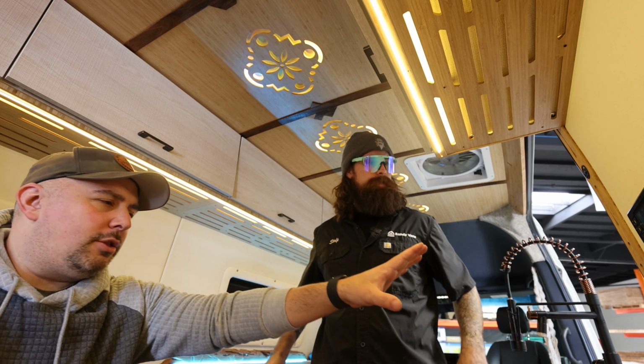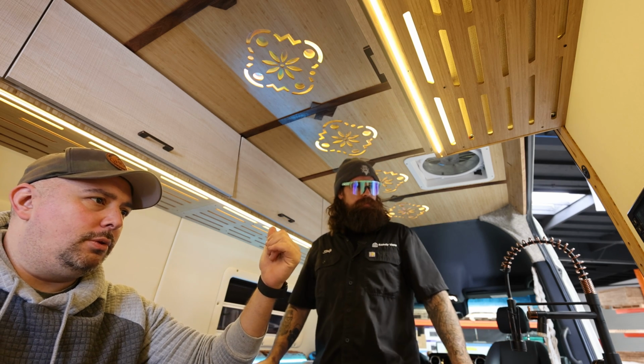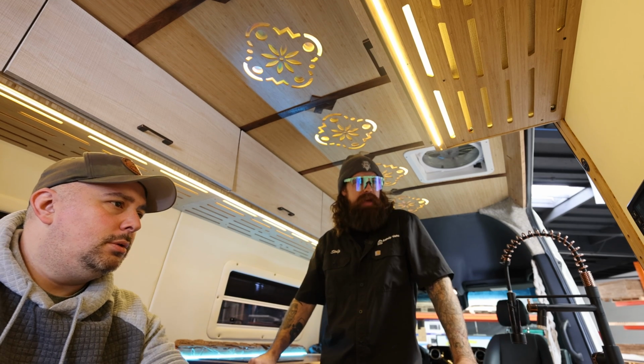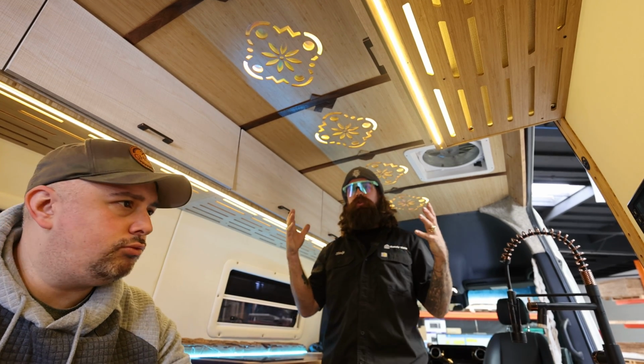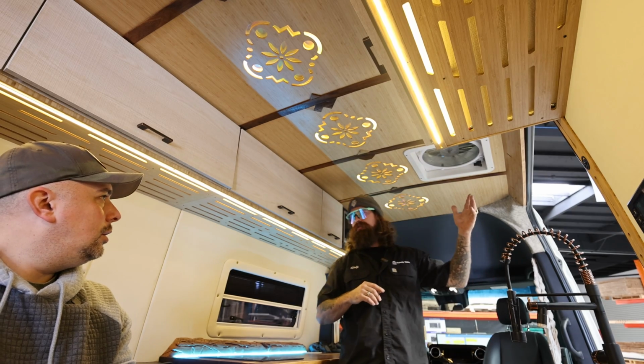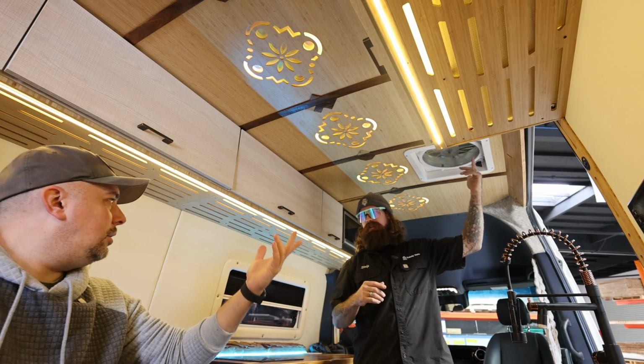From what I'm looking at, the red arc, it looks like your water pump's on there. Water pump, water heater, yeah, everything that doesn't have a control panel already. Obviously I'm not going to put your Maxxair fan on the switch. That's on a button. Yeah, you have a button here.